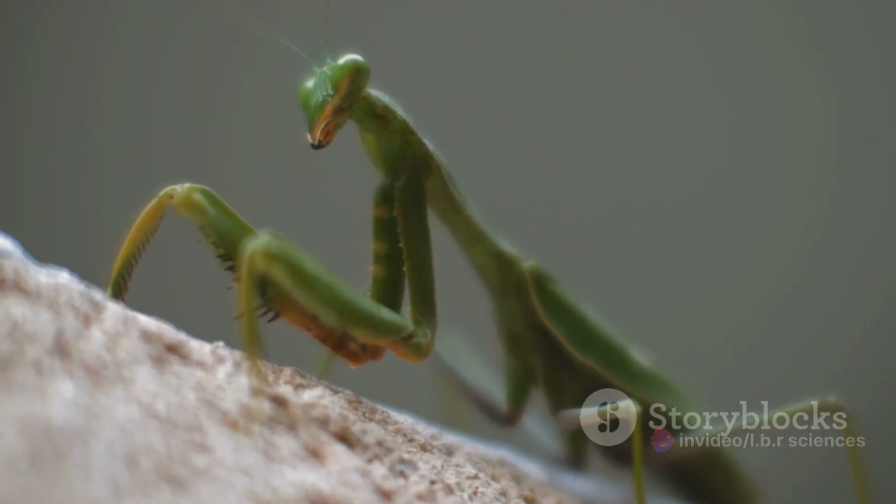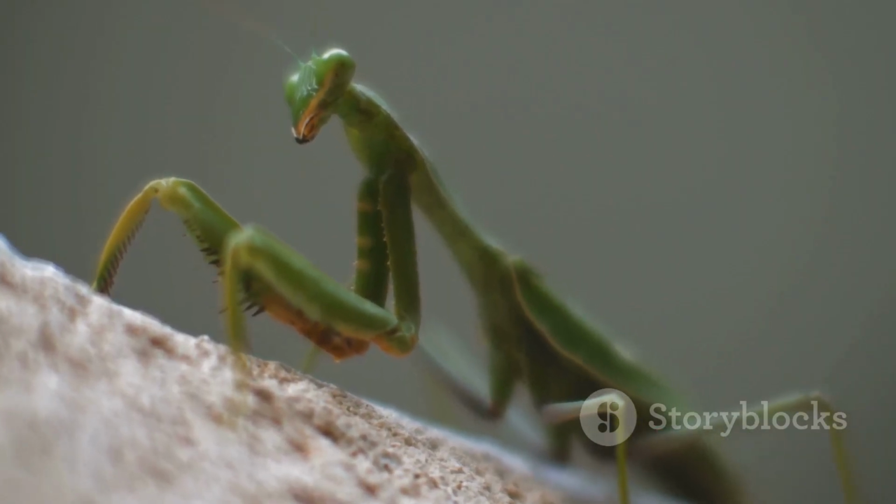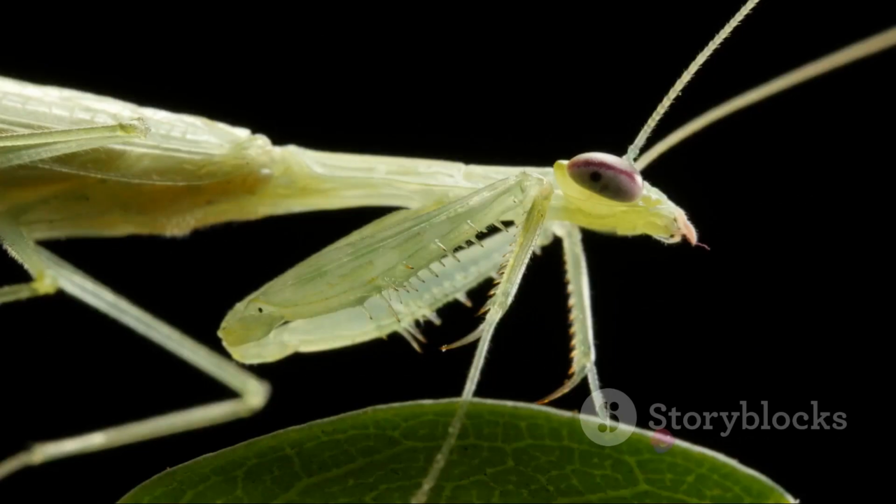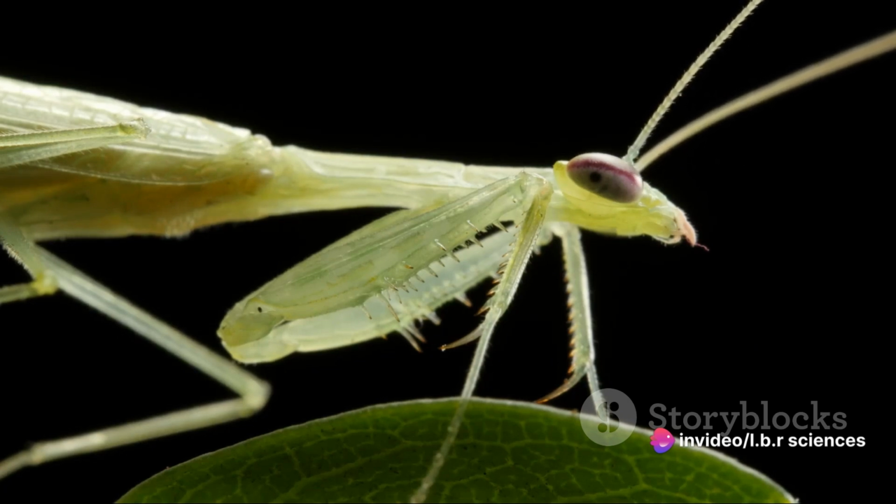The mantis's diet is not limited to other insects. It is also known to engage in cannibalism. Female mantises, particularly, have been observed devouring their mates after copulation, a behavior that has both fascinated and horrified scientists for years. In the grand scheme of the ecosystem, the mantis plays a crucial role.